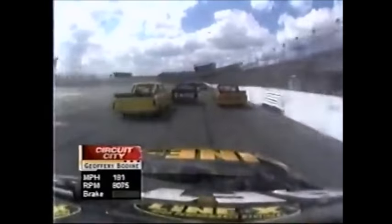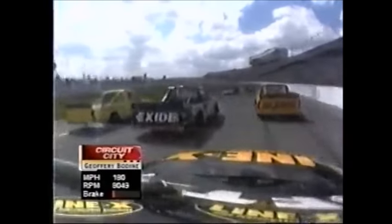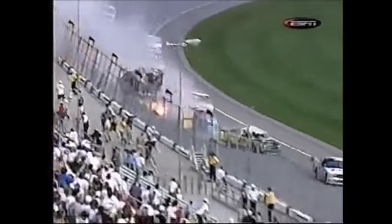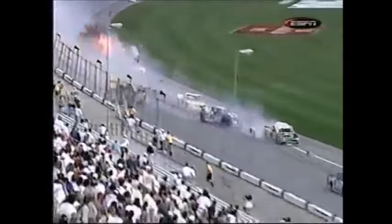Jeff's staying up high going in the corner. He's not following the truck in front of him. Don't know what's going on there. Whoa! Oh, look out! We got trouble. This is going to hurt. Uh-oh. Oh, my. Oh, my. Yep. Keep your fingers crossed.